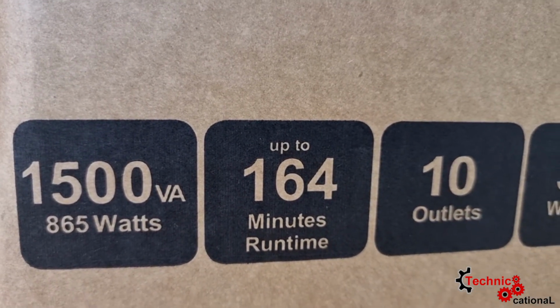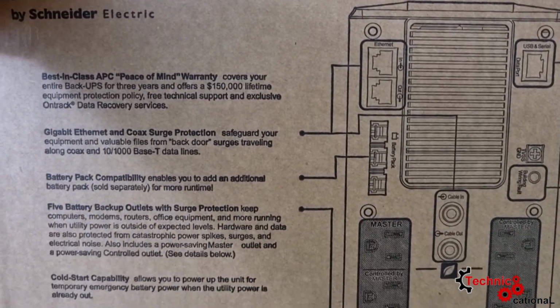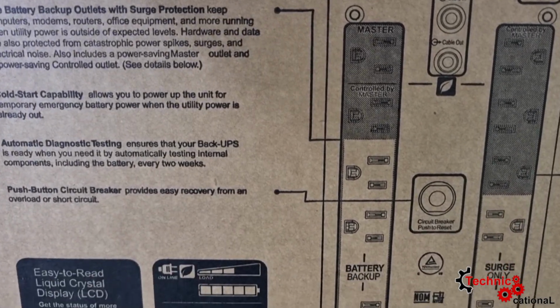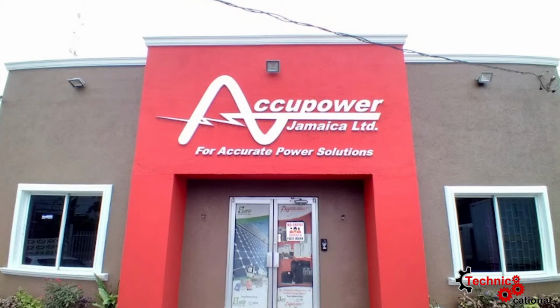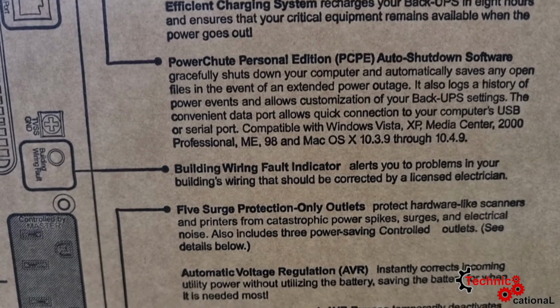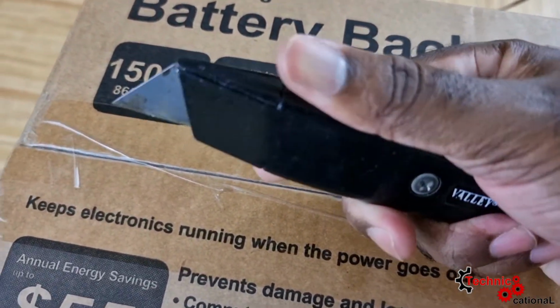Yes, there's an outlet here that you can actually go and pick up APC products, APC batteries, replacement batteries. It's in Halfway Tree and the name is AccuPower. We'll talk about that in a different video, but right now we're going to unbox this mother of backup UPS.